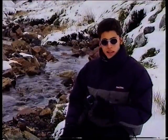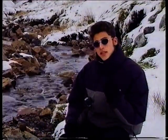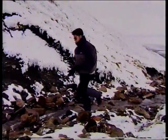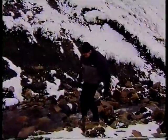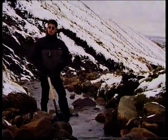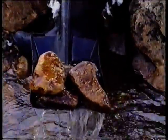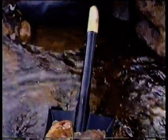Second, the suspended load. Those are the minute particles which are carried along by the river and often give the water a murky look. Thirdly, the bed load. That's the larger material, like this. Let's forget the big boulders for a minute and take a shovelful of bed load that looks a bit more average. Not very scientific, I know, but we'll compare it with samples taken from further downstream.